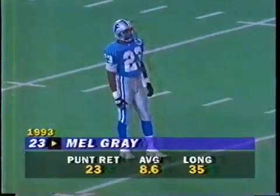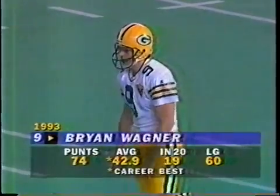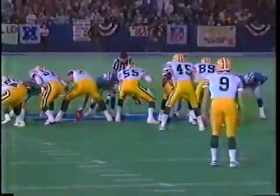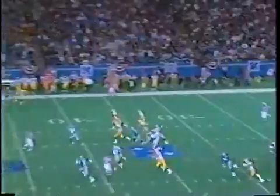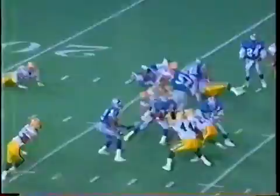Here comes Brian Wagner. He finished the season at 42.9 yards per kick. Back is Mel Gray for the Detroit Lions. Somebody's got to score. Waiting for the snap is Brian Wagner, standing back at the 18-yard line. Gets a good snap from center, no real rush, and he drives one high towards the ceiling. Mel Gray is retreating back to the 15-yard line. Here's Gray forward. He gets through some people on his feet. Watch out. Down he goes at the 36-yard line. He almost lost the football, but he's knocked down at the 36.